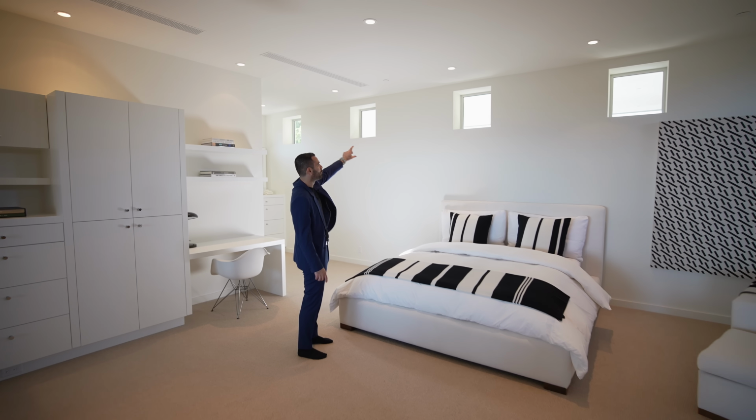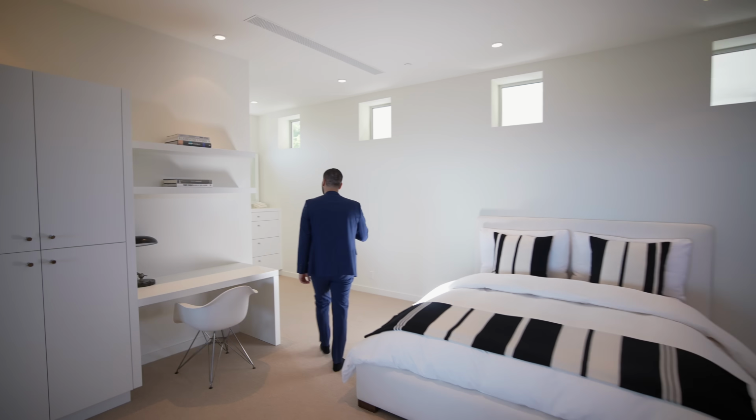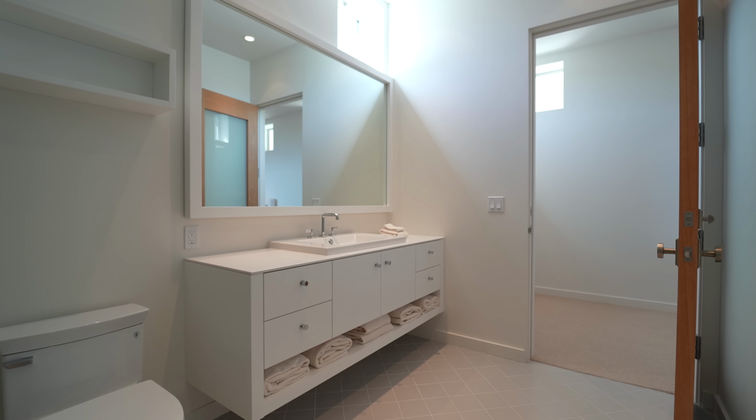And just like the rest of the home, we have these smaller casement windows all above, bringing a ton of natural light and keeping this room very private. As we continue, we have more built-ins here, and going in, this is where we have the bathroom.